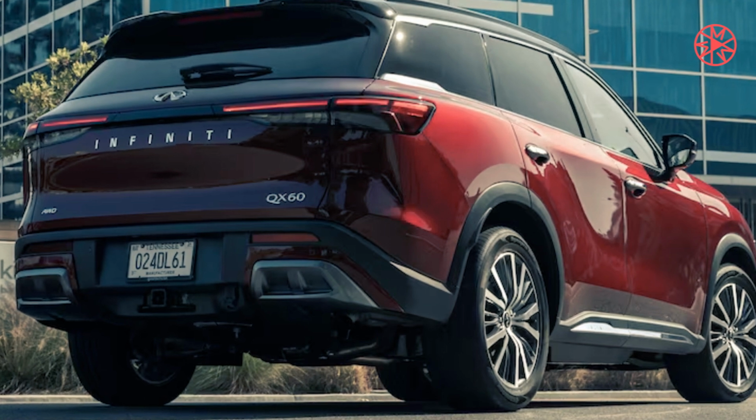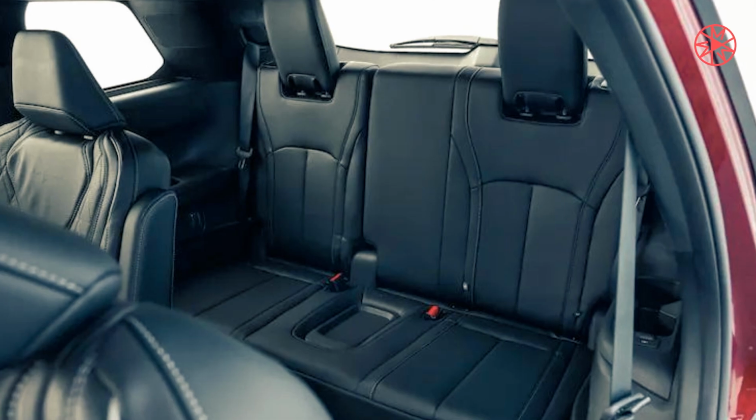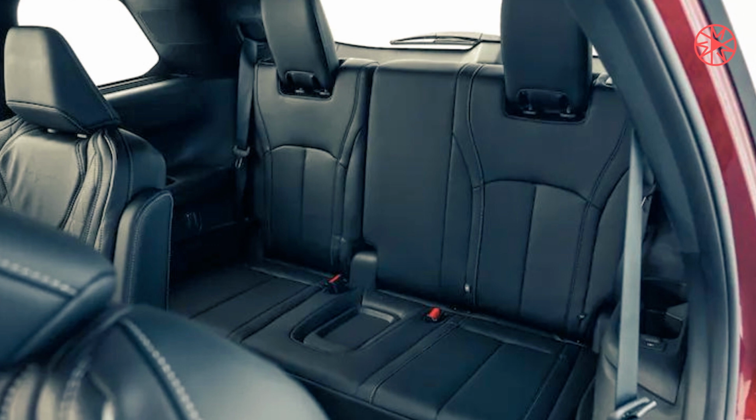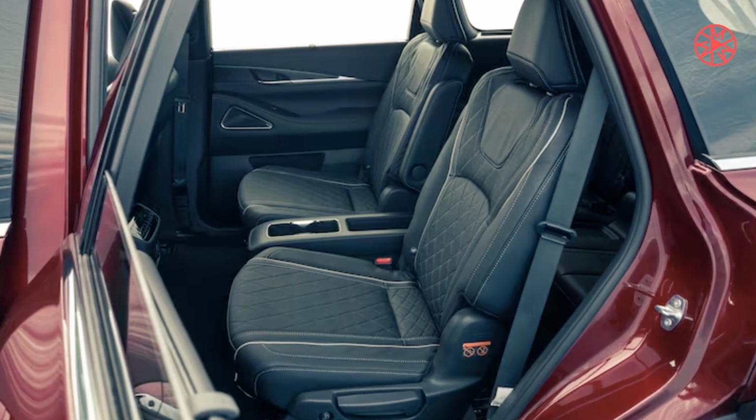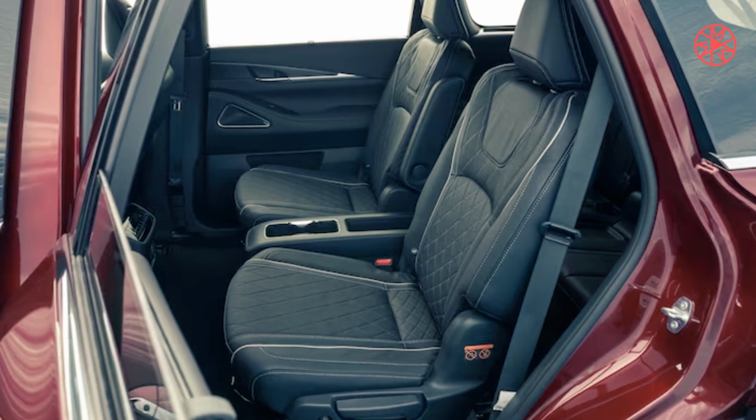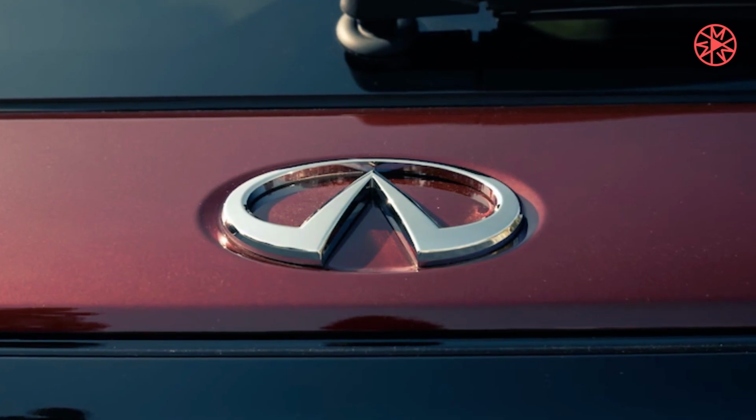Since the captain's chairs don't recline during the process, children's car seats retain full functionality. They just move with the seat. We have two car seats, so we appreciate this function. There's room for another car seat in the third row for the kid you like the least.